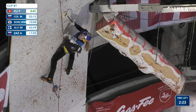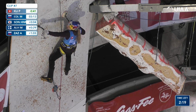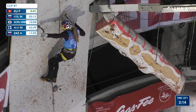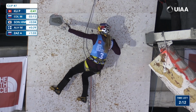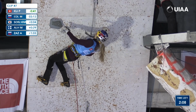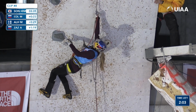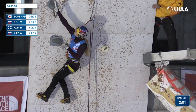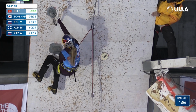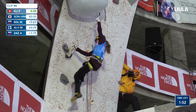Still the fastest, up to clip 7. 3 seconds ahead of Masha Edler. Locks that left hand in, just tentatively kicking across, engages the shoulders. Watch this change of the center of gravity. Of course, she pushes that lower draw out of the way. Make the clip. Great clip, and doesn't even readjust the feet, just reaches over, using those strong shoulders and the extra strong back muscles that she's got from all the climbing training.